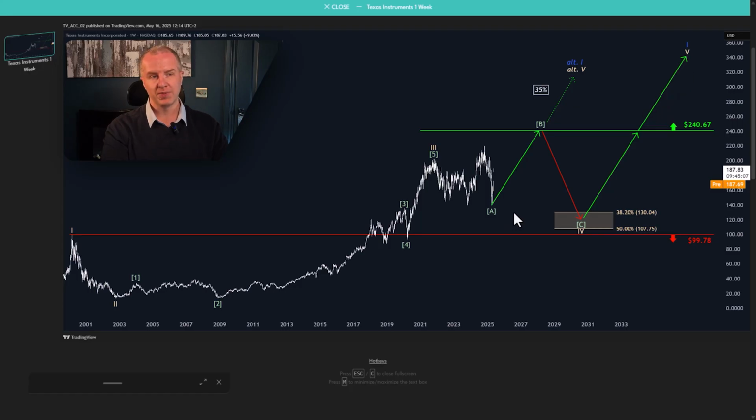Why do I say we're at a key spot? Because it seems like we are close to completing this A wave low, or have already completed it. That would start a B wave bounce from here that could take us even towards the $250 area. We don't have to get there, but closer to it. Sometimes these B waves do overshoot, but there's normally a threshold. When a B wave breaks above a certain Fibonacci retracement level, in this case the $240.67 level, then it becomes more likely that we're already in the 5th wave. We currently assign a 35% likelihood to that scenario. It could really be that we are already in that 5th wave, but we would need to see some evidence.